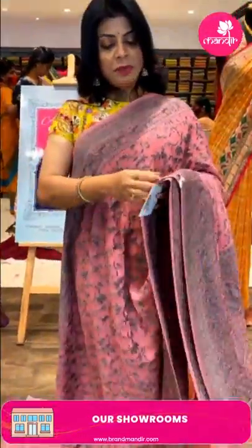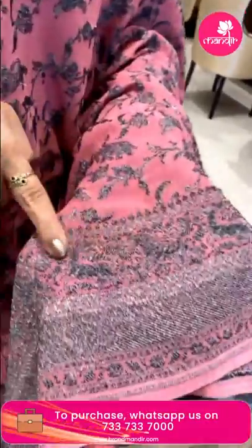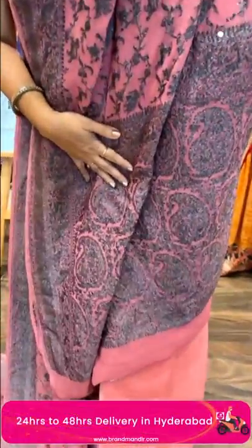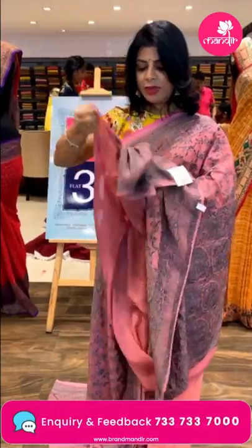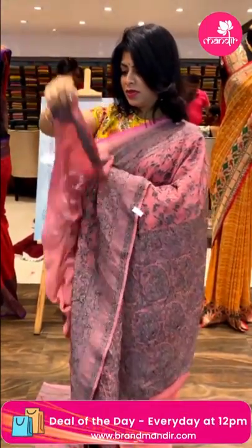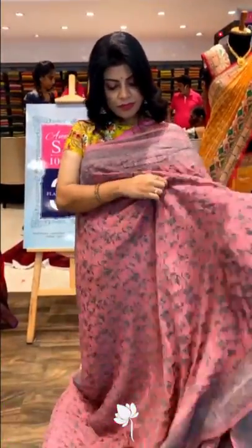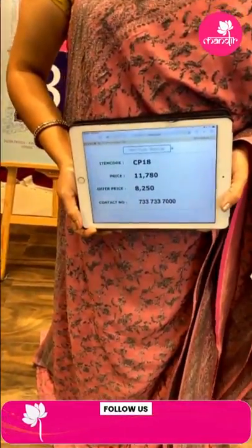Next saree. Peach color. Complete kalazari weave all over the body, florals and vines, deers, tigers, very beautiful. Border, tiger and deer border. Cross kaddi, floral vines, everything is in kalazari. Pallu, paisleys and jaali. Blouse. It's a self blouse, plain with border. Look at the blouse. Plain with border. Pricing and details: 8,250. CP18 is the code.